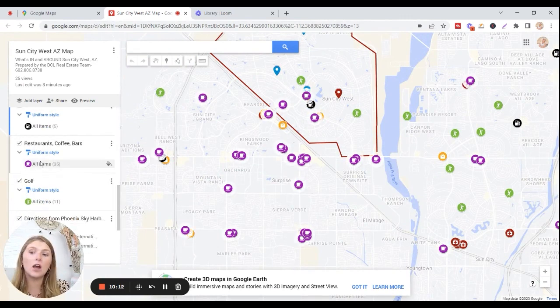Okay, restaurants, coffee, bars. So all of these purple coffee cups are the places where you can go out to eat, drink, or a combination of the two, or grab coffee or tea. So there's a couple places in Sun City West itself, and then all around it, you're really, really close.